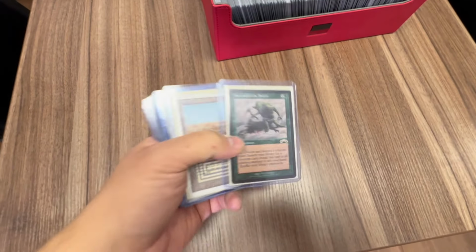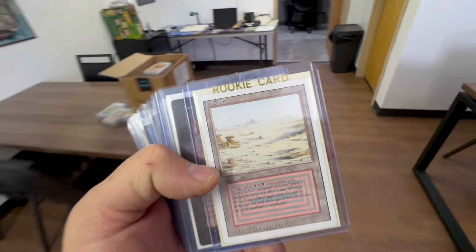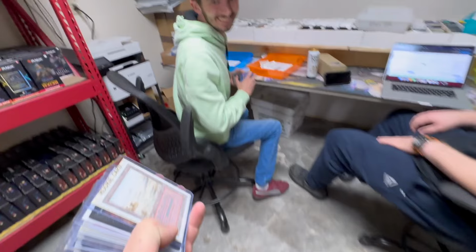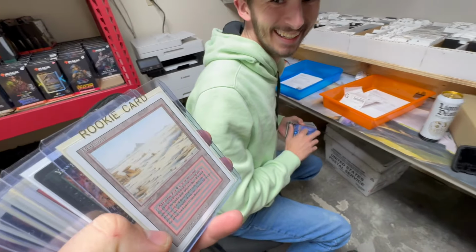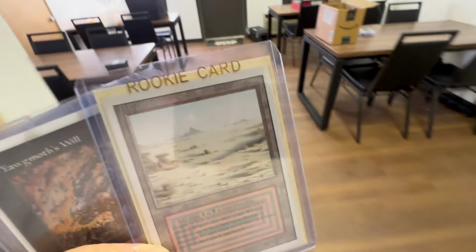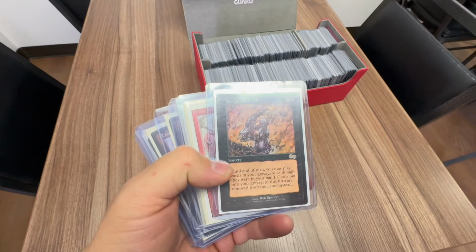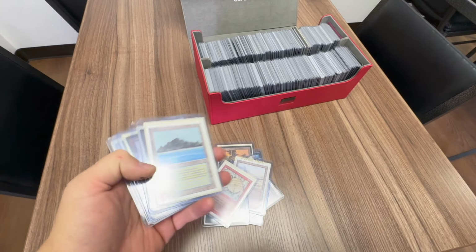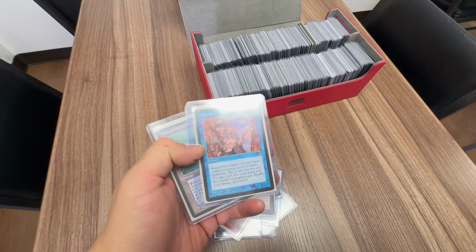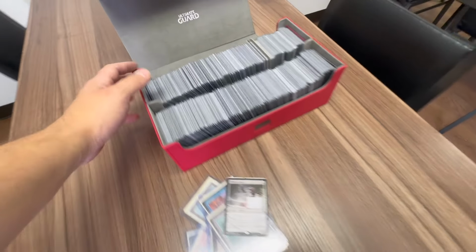Colodino, Survival of the Fittest. Guys, we got the rookie Badlands. Look at this. Rookie card Badlands, special edition. Oh my gosh, the rookie card Badlands. That's what we needed, was more Badlands. Yawgmoth's Will, Wheel of Fortune, Tropical. You got Mox Diamond, Lion's Eye Diamond, Intuition Diamond, and Lake of the Dead Diamonds. This is going to be a great collection.